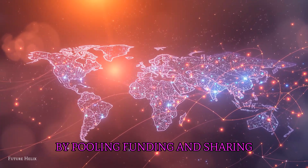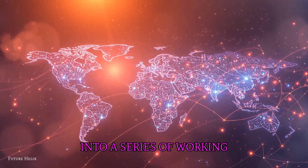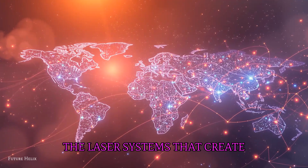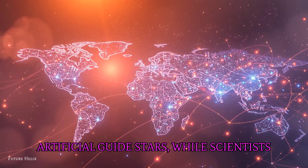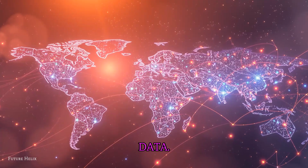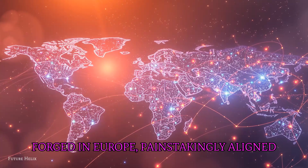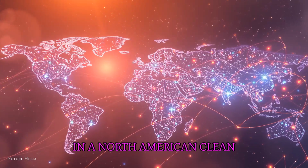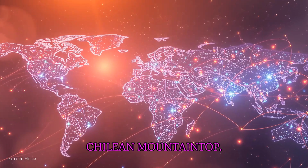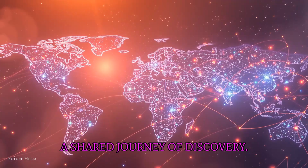By pooling funding and sharing the monumental risk, these global partners turned an impossible dream into a series of working instruments. Engineers in one country design the laser systems that create artificial guide stars, while scientists on another continent write the sophisticated code to interpret the data. The delicate glass for a coronagraph's vortex mask might be forged in Europe, painstakingly aligned in a North American cleanroom, and then installed on a telescope perched on a Chilean mountaintop. This was not a race with a single winner, but a shared journey of discovery.